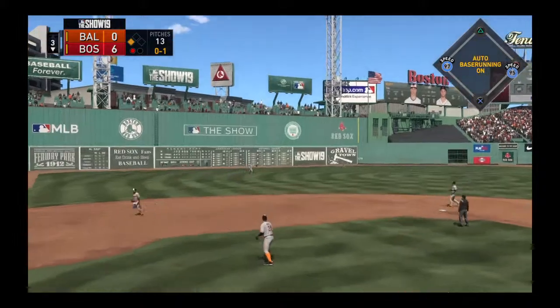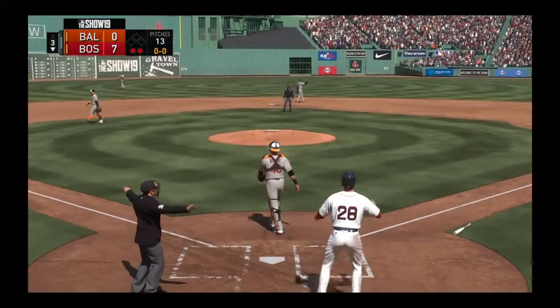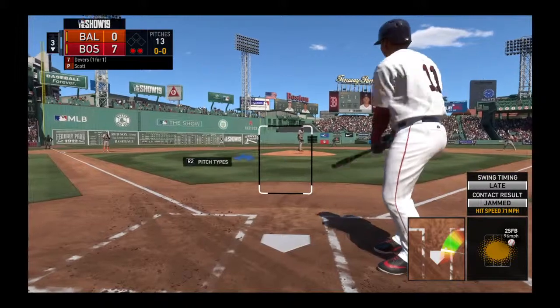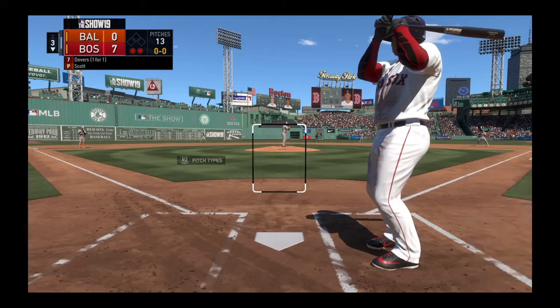Lifted the other way out to left center. Mancini has it, and I'd be surprised if they send the runner. And he will get in to score, and it's a run batted in on the sacrifice fly. The third baseman. At the plate, Rafael Devers. Bases empty and 2 gone following the sacrifice fly.